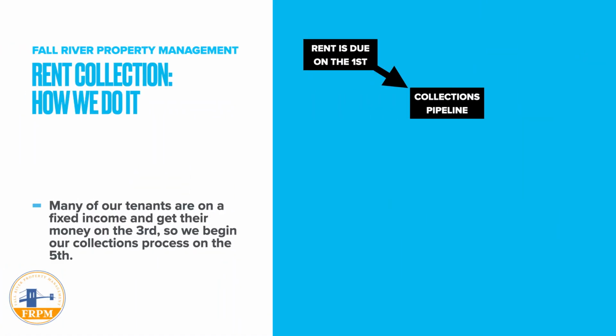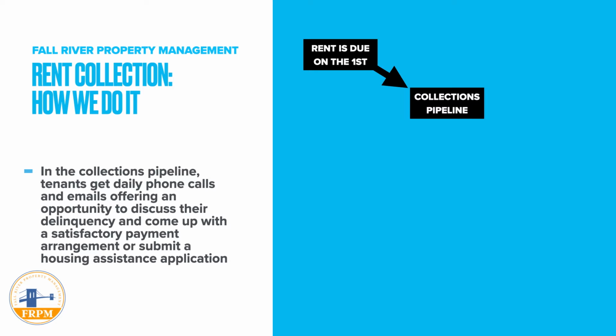Rent is due on the 1st. But many of our tenants are on a fixed income and they get their money on the 3rd, so we begin our collections process on the 5th. We call our collections process the collections pipeline. When tenants are in the collections pipeline, they get daily phone calls and emails offering an opportunity to discuss their rent, come up with a satisfactory payment arrangement, or submit a housing assistance application.